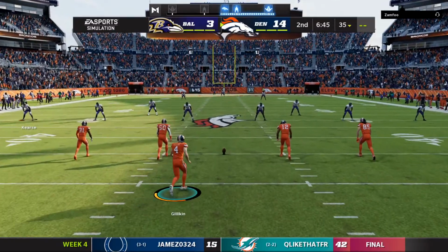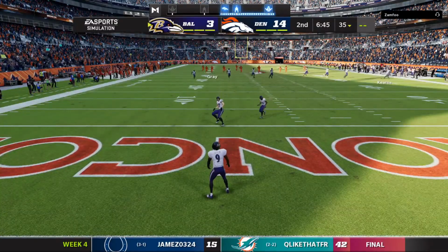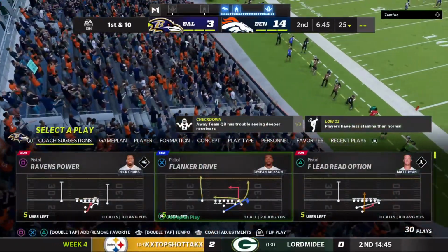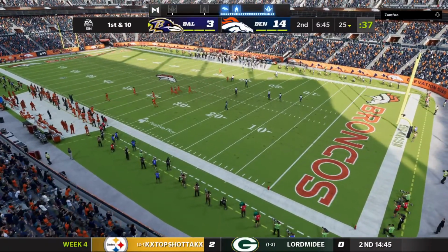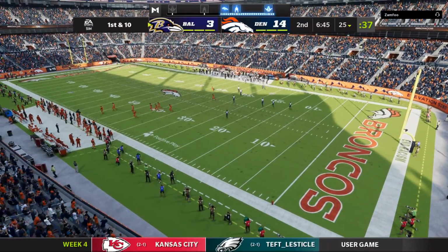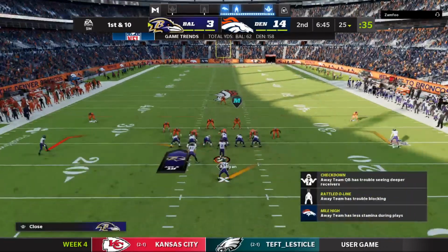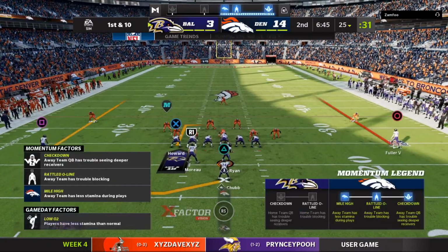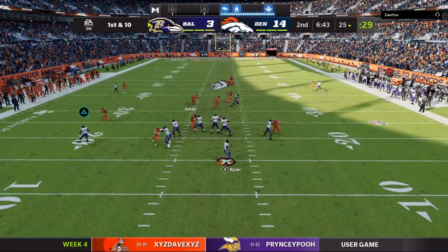Set now to kick this one away, and off it goes. And to no one's surprise here in Denver, that'll carry through the back of the end zone for a touchback. The Raven offense set at the line for this next drive. Their deficit is 11, 14-3, and needing to get something going here as they come up on 1st and 10.